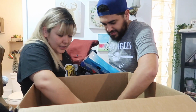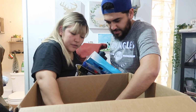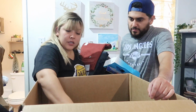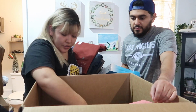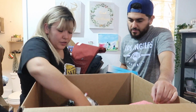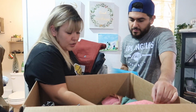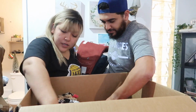Some pants, and just a ton of shirts. There were a ton of dressy shirts, shorts, like this, guys. There's just a whole ton of clothes in here. There's way more pieces, bathing suits, underwear. Just a whole ton of stuff, and everything has tags. They had more socks and some little hair bow thingies.